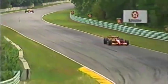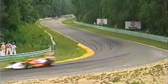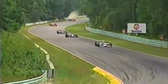This is Greg Moore's car. They're coming down to the fastest part of the track. You'll see him in the Canada Corner. Look in the back of your screen. He's in there. He tried to get around Ribeiro on the outside. I don't know if he touched, but he got on the grass. Oh, he just missed him. Just missed Ribeiro. Look at that. And then there, unbelievable. Look at this.